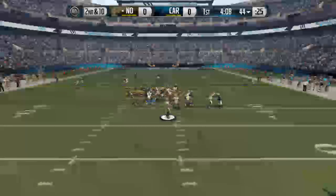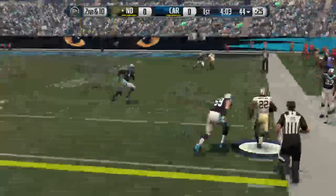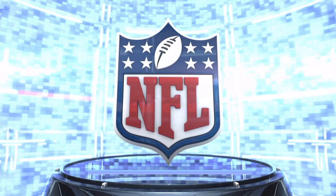Breeze going to take the snap from the shotgun. Mark Ingram with the reception. And Kuechly in on the tackle. When a guy catches the football short, if he can just break that tackle, they can pick up those extra yards. Good job by the quarterback and receiver that time. At the 33.